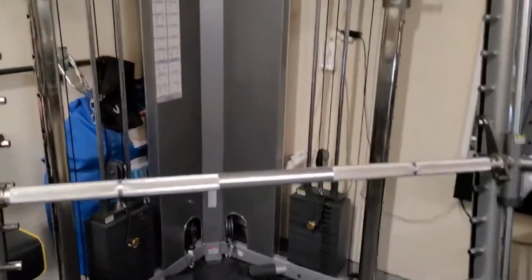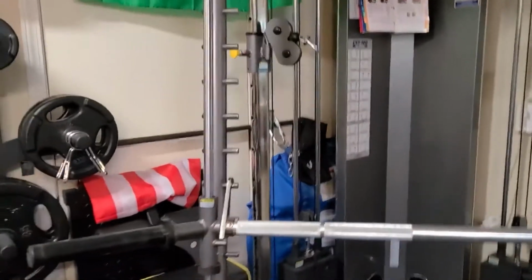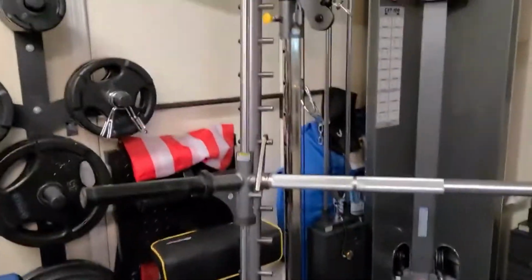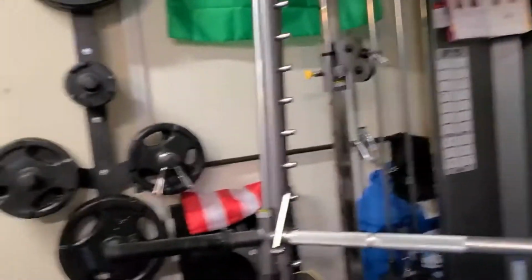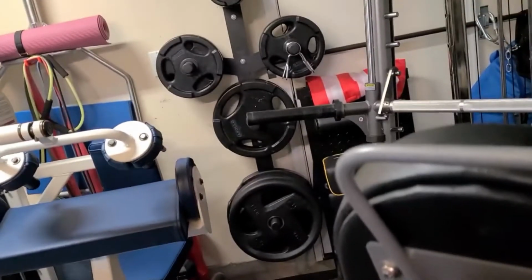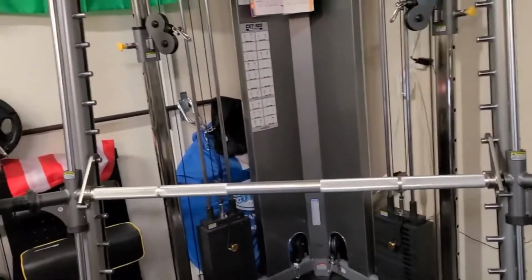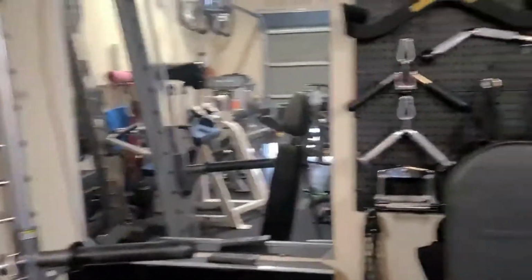This is as close as I come to free weights anymore, because free weights are harder on your joints than machine weights. Machines keep you in a good path where you're pushing and not cheating, and that's what I'm looking for.